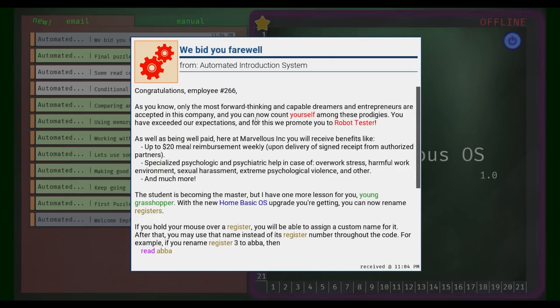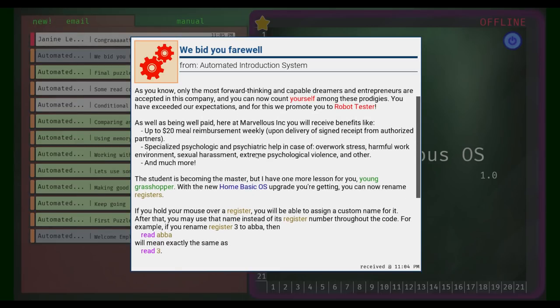We bid you farewell. Congratulations, Employee 266. As you know, only the most forward-thinking and capable dreamers and entrepreneurs are accepted by this company, and you can now count yourself among these prodigies. You have exceeded our expectations, and for this, we promote you to robot tester. As well as being well-paid here at Marvellous Inc., you will receive benefits like up to $20 meal reimbursement weekly upon delivery of signed receipts from authorized partners, specialized psychological help in case of overwork, stress, awful work environment, sexual harassment, extreme psychological violence, and much more.